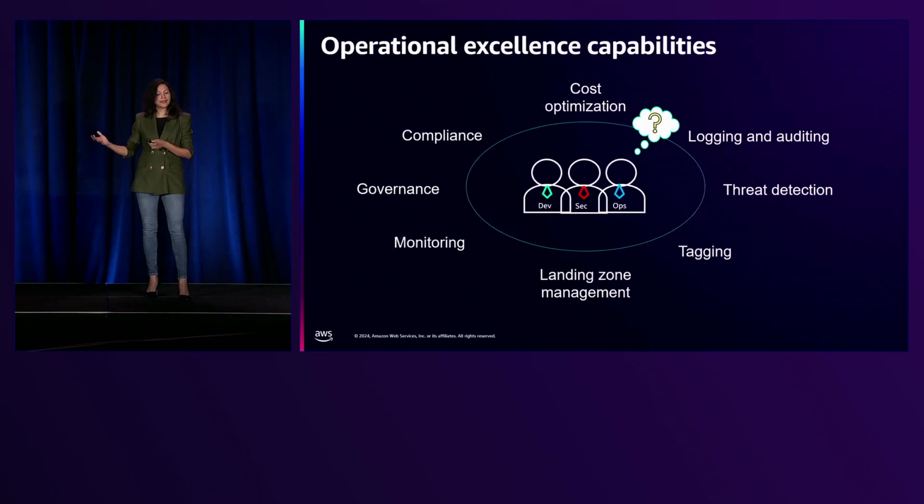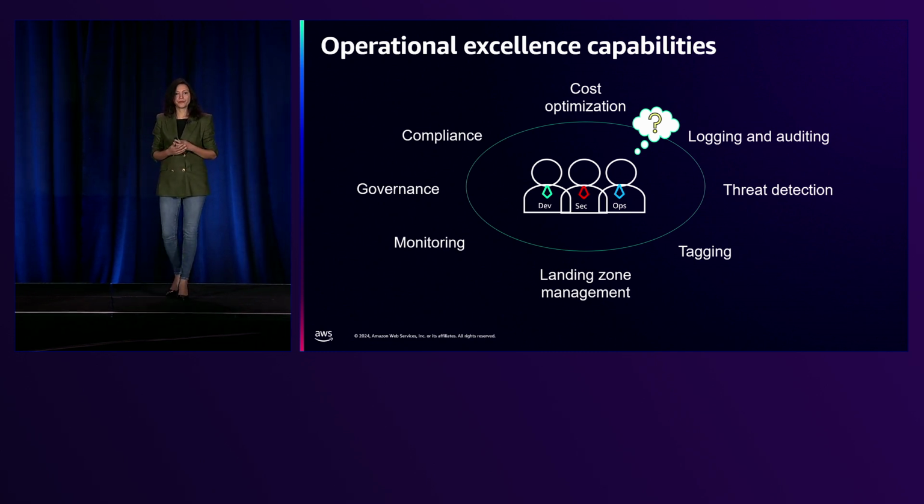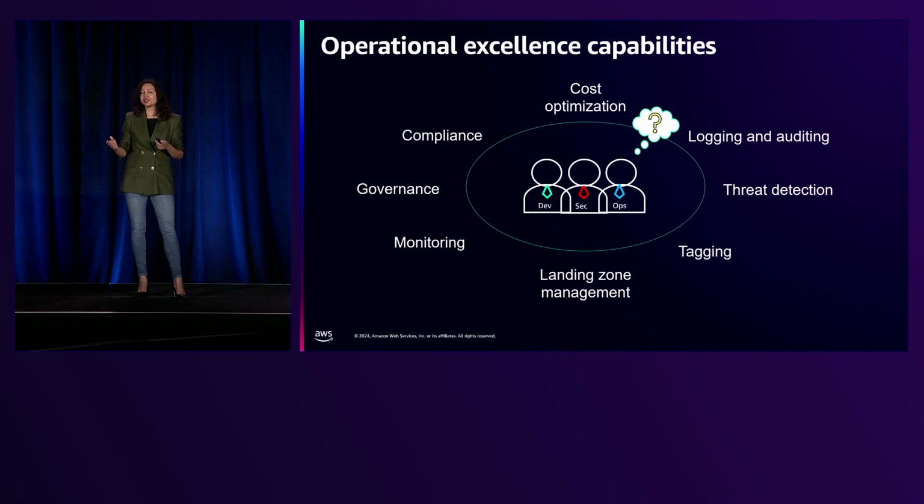Then you build towards these operational excellence capabilities. These are the major capabilities that we talk about when it comes to operational excellence. So how are you managing your landing zone overall? Do you have good governance in place? Are you able to audit and log your entire infrastructure? Do you have good tagging in place? And tagging is very critical because we are going to talk about it in the rest of our sessions, and so on and so forth.